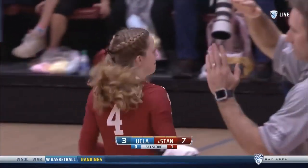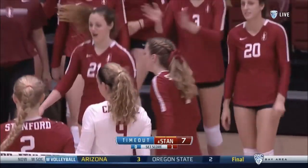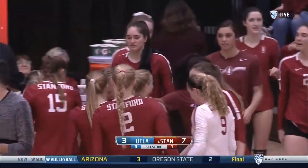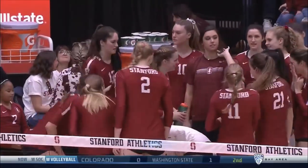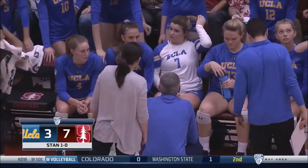It's her 20th of the season, and Seeley's going to stop the action now. 7-3 Stanford. That was the 4th ace of the set already for Stanford. We'll take a break, come back with the rest of the second set after this on Pac-12 Networks.